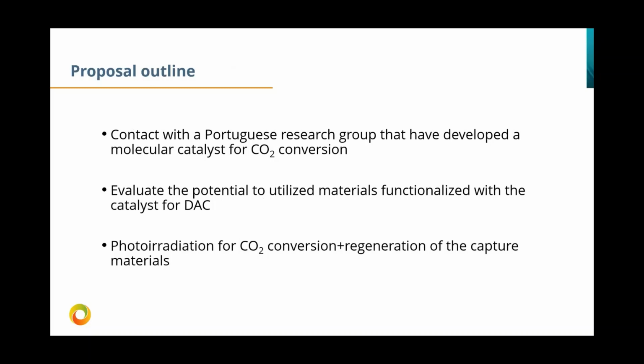What we would like to do is have a project where we explore functionalization of a material and use that catalyst as the capture agent in that material. And with photoirradiation, realize conversion of the CO2 to CO, or perhaps depending on how the catalysis goes, methane. But we primarily would imagine having photo conversion to CO as a product coming out. So in this case, you meet the requirement of the call to do direct regeneration as part of the capture process. Your regeneration is effectively realized by your catalytic conversion of CO2 to CO.